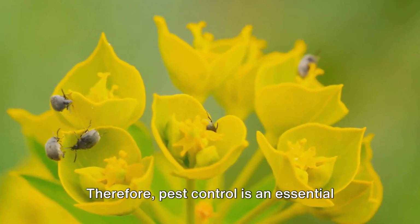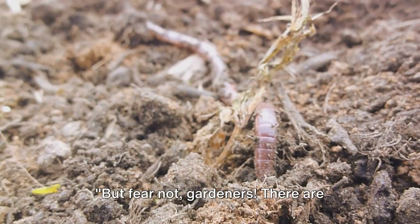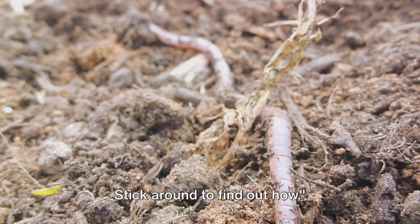Therefore, pest control is an essential part of maintaining a healthy and thriving garden. But fear not, gardeners. There are natural and effective ways to combat these destructive creatures. Stick around to find out how.